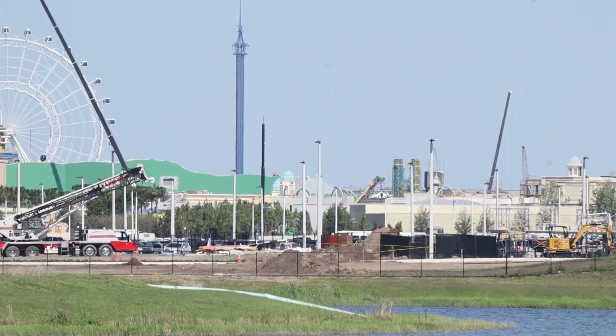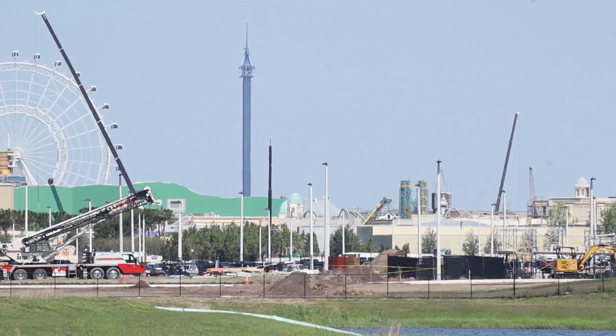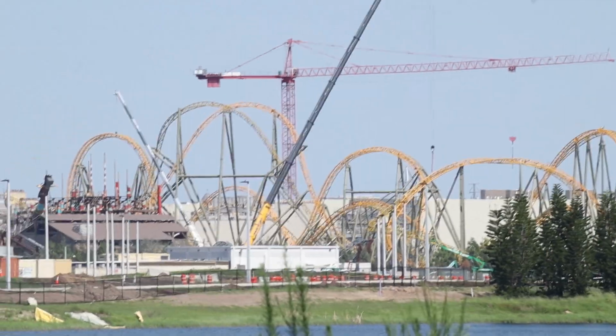Turns out we can also see the portal going up for Nintendo. I just can't see it from this angle right now. We'll show you a different angle of it later. I'm gonna give you one more view from this angle. We're just gonna slowly pan to the left and zoom in.